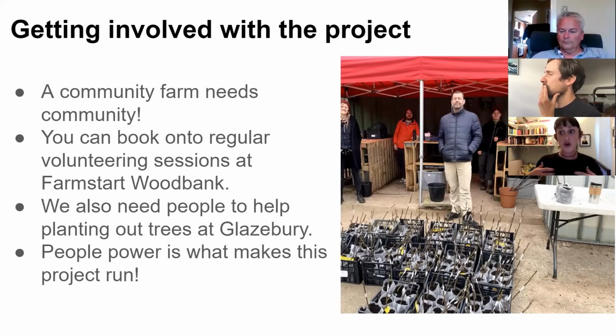We know that we're not going to be able to do it just with a few experts, but we're going to need everybody. And I think the fantastic part about Kindling and about the agroforestry farm, the fact that it's a community farm, means that we are going to get people from all walks of life, very diverse experiences and backgrounds and abilities. And the challenge is going to be making sure that everyone can find their niche and play a part in a way that they build that sense of themselves as having a relationship with the land.